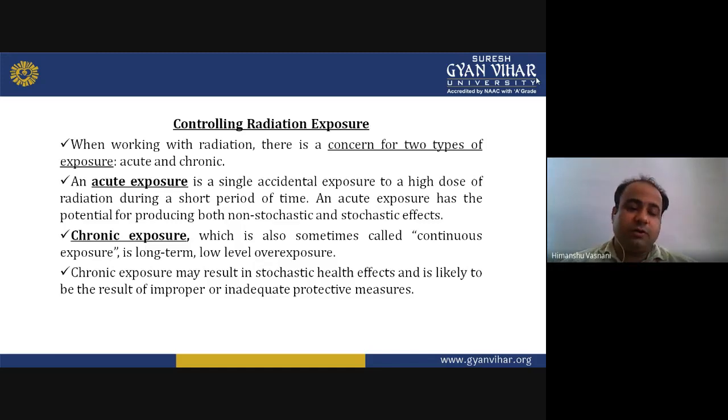Now chronic exposure. It is also called continuous exposure. It is a long term, low level overexposure. You can see the words they are saying. Also called continuous exposure, so it is for a longer time. So it is a long term exposure with low level overexposure.